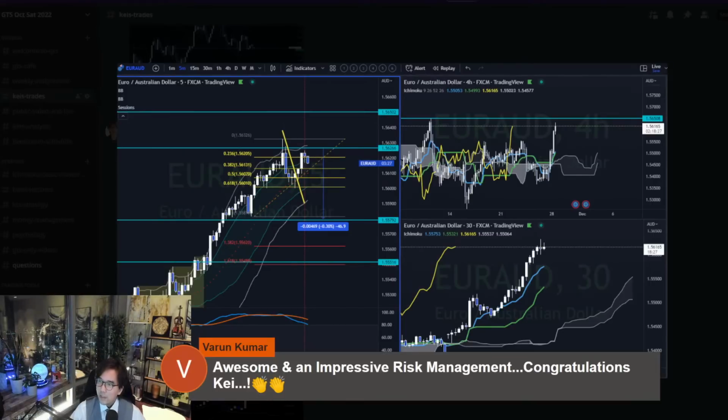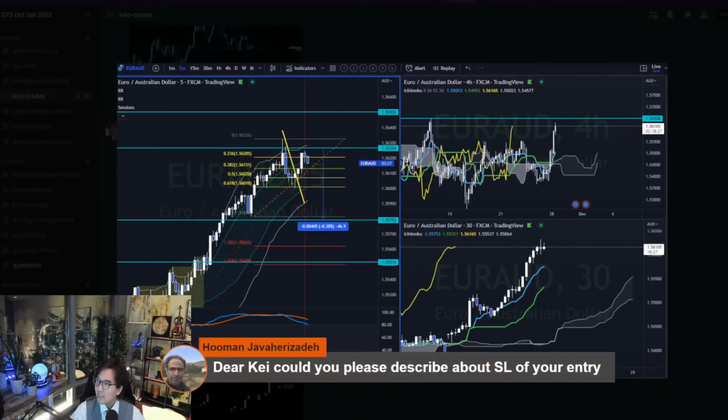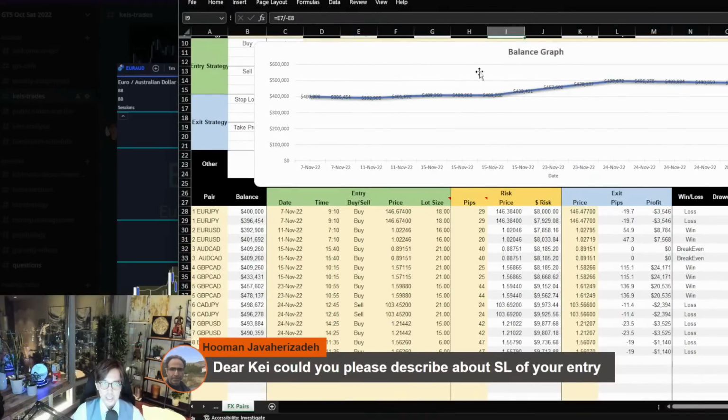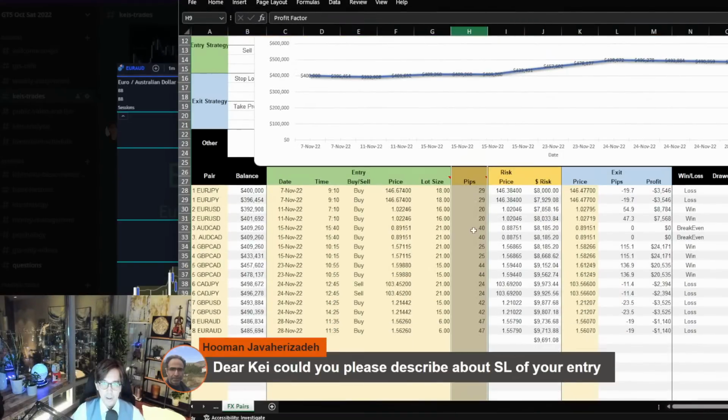Okay, thank you so much for joining, everyone. Holman, yeah, I have actually talked about the stop losses. Like here, you can see the stop loss, and also you can view the stop losses in the spreadsheet. You can see how many pips of stop losses took in the month of November, like this way.